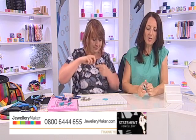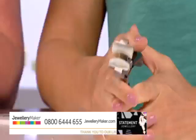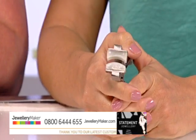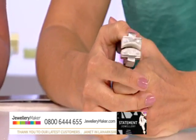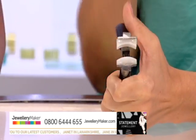Have a look at these. Now, I had a couple of pairs of nylon jaw pliers yesterday, and these are your nylon jaw forming pliers, which are fabulous. Laura, I know you've got these already, I can see them from here. But loads of wire workers have these, and they are a fantastic tool.